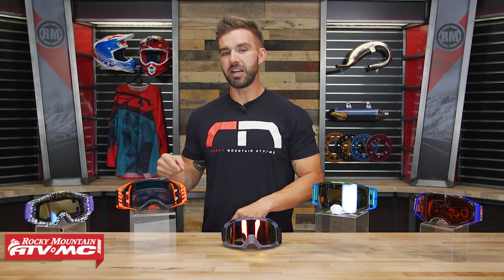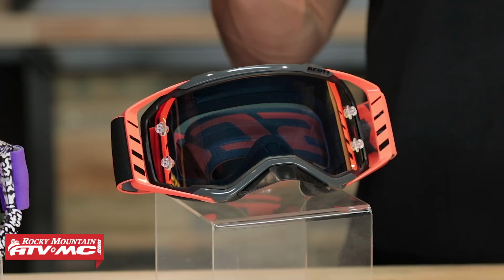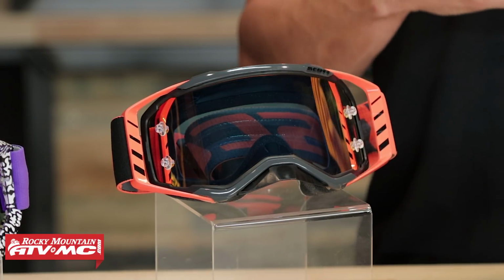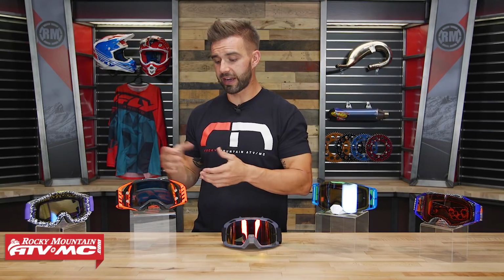Now moving on from the ACCURI, we have the Prospect from Scott. Now I'm going to say right now, I think Scott hit a home run with this goggle. It replaced the Tyrant, which was their flagship goggle for many years. There's a few things that I really like about this goggle. The first is going to be the weight. Might not sound like a big deal, but usually when it comes to any riding gear, lighter is going to be better. And this is just a really light, comfortable feeling goggle, really nice face foam.